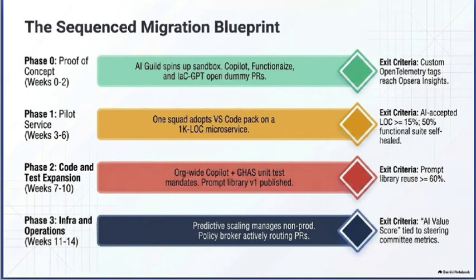And the exit criteria for this expansion phase reflects that priority. Which is? Prompt library reuse greater than or equal to 60%. So they are actively tracking the behavioral compliance of the engineers. Yes. If the developers aren't utilizing the standardized prompts, the rollout halts. Consistency is the mechanism for safety at scale. Exactly. Finally, assuming compliance is met, they enter phase 3, infra and operations, spanning weeks 11 to 14.